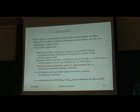And conclusions. We can say that magnetically driven gamma ray bursts could take place, but there are strong restrictions for this model. We should have a very strong magnetic field and we should have fast rotation. A common envelope would help to get extra angular momentum to the envelope. And we can say it's a very good model to explain very long gamma ray bursts, when you just don't have enough accretion rate to support the neutrino cooling, neutrino heating mechanism. And thank you for your attention.